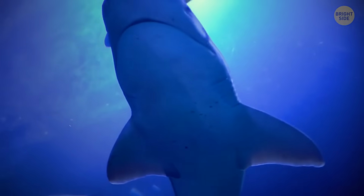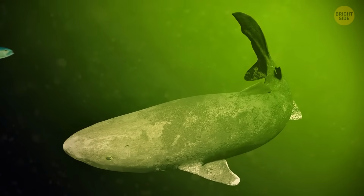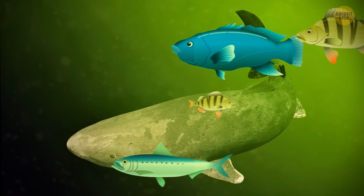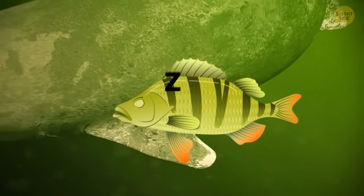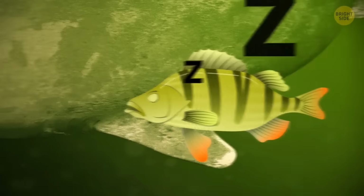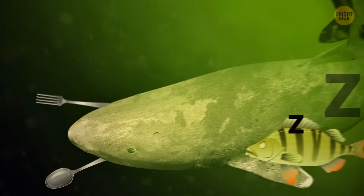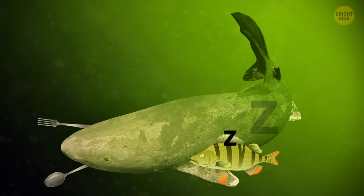But this all leads to the most hilarious snacking technique ever. The Greenland shark is basically slower than every single fish in the water. The only chance it has is to wait for some of those fish to fall asleep. Then it's snack time. The cool thing is that their easygoing lifestyle actually prolongs their life.